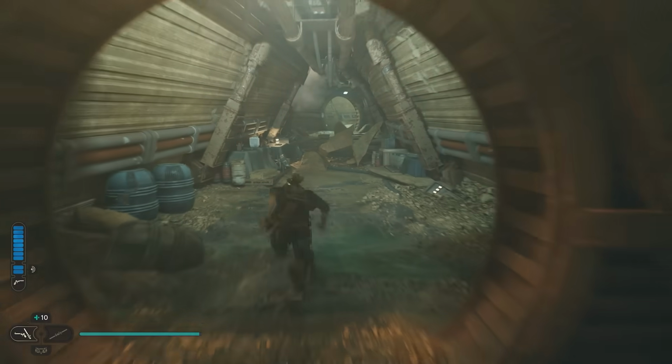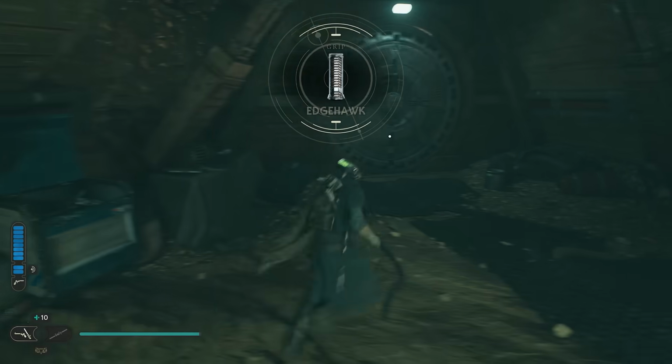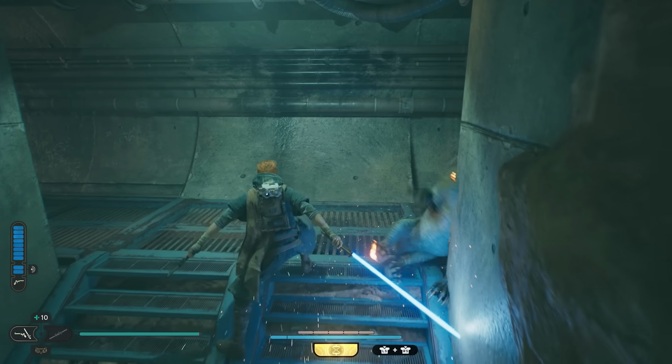Then just continue on through the cave as normal. Force push the rocks out of the way to continue through the tunnels, and then on the path is the next chest that you can't miss, and this chest is containing the grips. Once you get that chest, you want to go through the door and take the next immediate right, and the next chest is going to be right there.